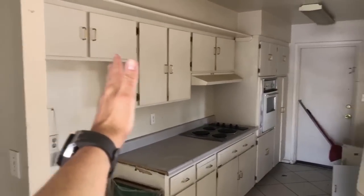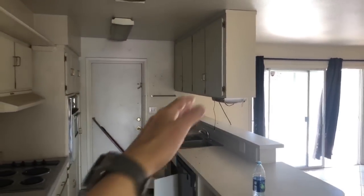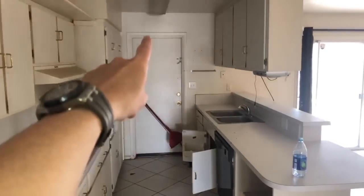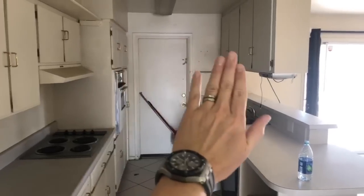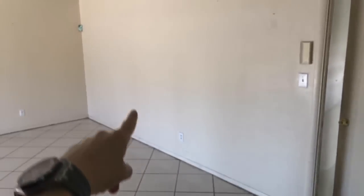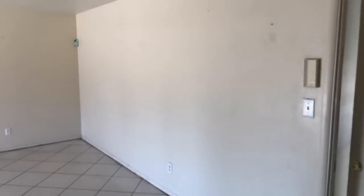We're gonna rip all of this out. I'm gonna rip all of that out. We're gonna enclose this door so that will go away and it'll just be a wall right there. We're gonna cut a hole in this wall right here, open it up to the laundry room, redo the entire inside of the laundry room, put a nice sliding barn door right here, okay?